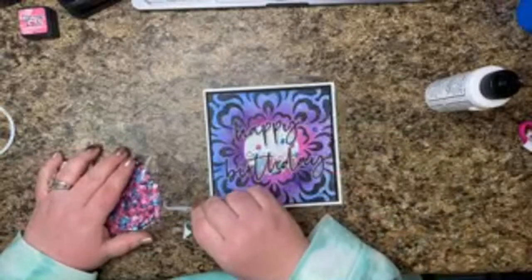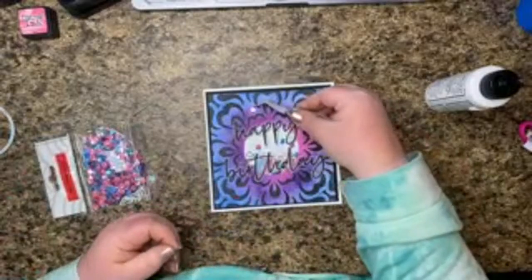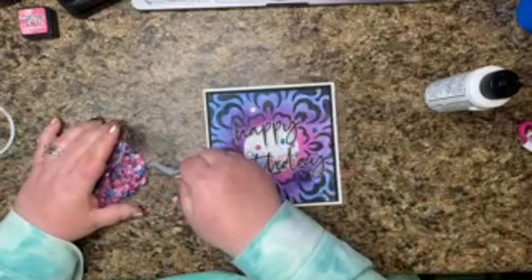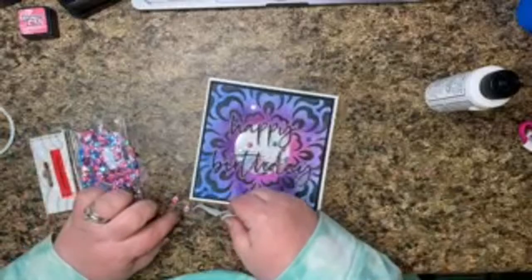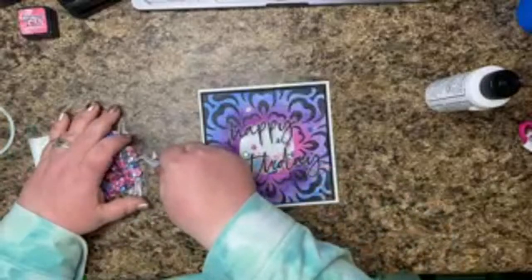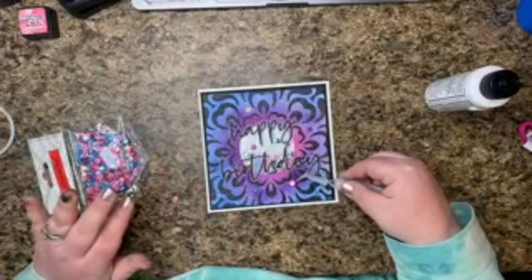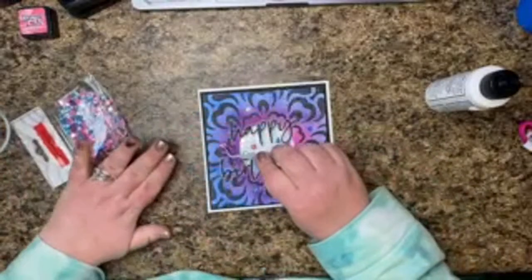I'm going to embellish with a couple of sequins here. These sequins are the Mermaid Kisses. I'm not sure. I forgot to check before I came on to see if there was any of these available, because I do know there are a lot of sequin packs available from past kits. Go down here. I'm going to put 2 more. And I need another pink one. Here we go.